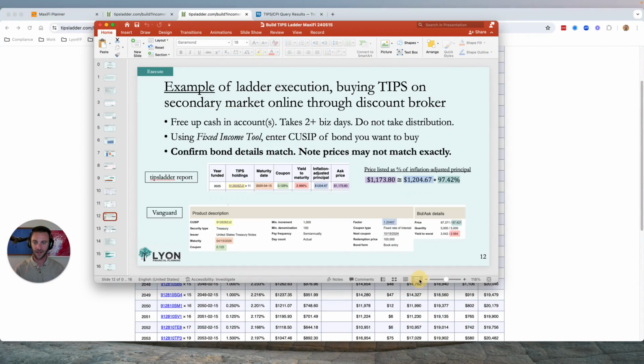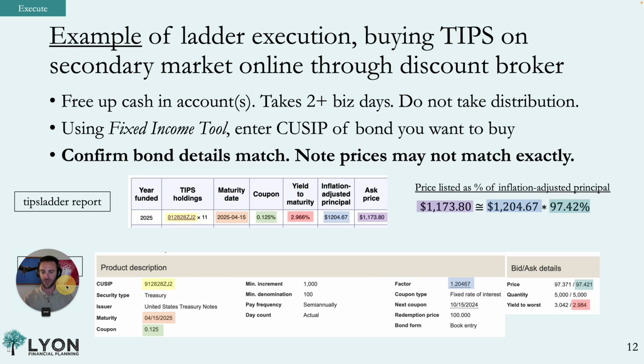All right, so now let's talk a little bit about the actual execution here. Obviously, I'm not going to actually go through the process of buying an individual bond, but I'll talk at a high level about how this works. The caveat here is there are different ways to buy these bonds. I can go to Treasury Direct. I can buy them directly from the Treasury, and there are some constraints.